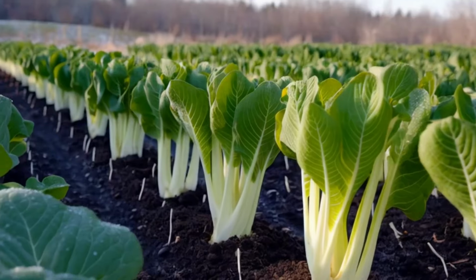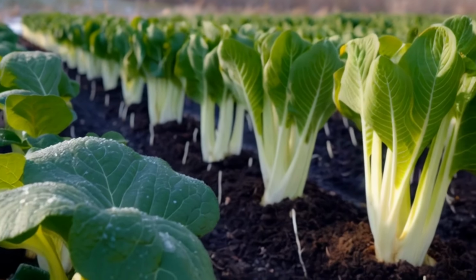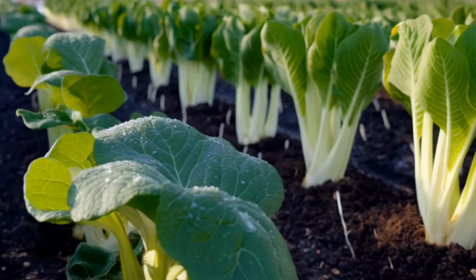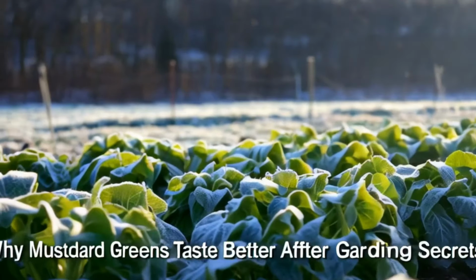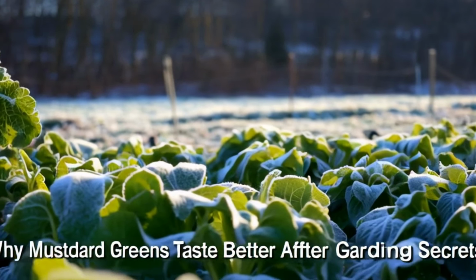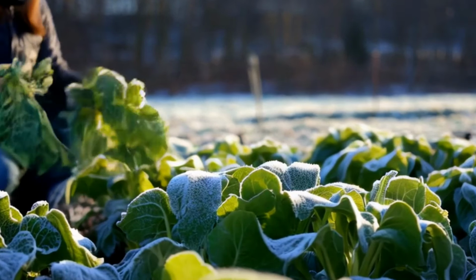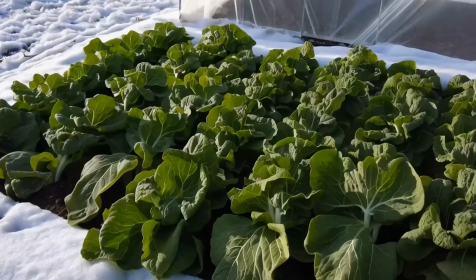10. Mustard greens. Last but not least, mustard greens are another excellent option for winter gardening in Zone 5. These spicy, nutrient-packed greens grow well in the cool temperatures of fall and winter. You can sow mustard seeds in late summer or early fall, and they'll continue growing through the colder months.